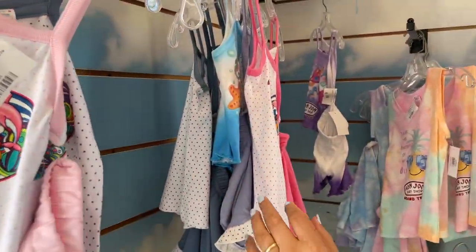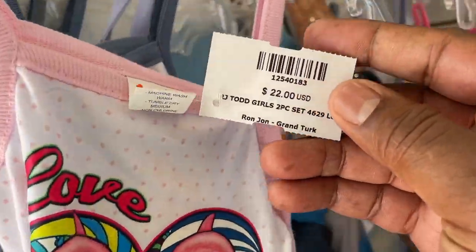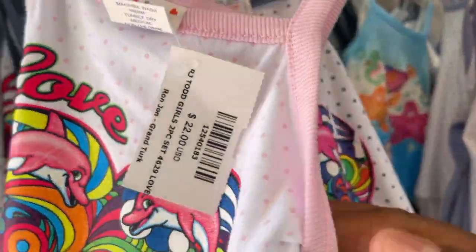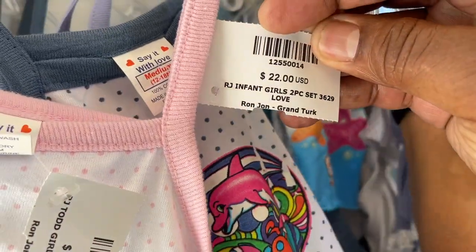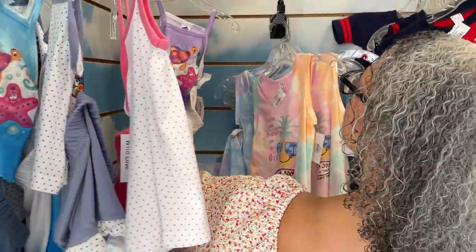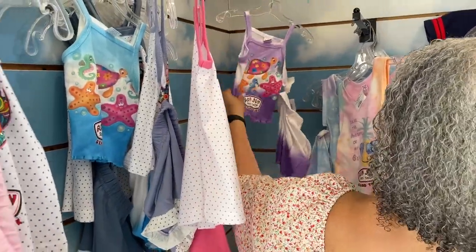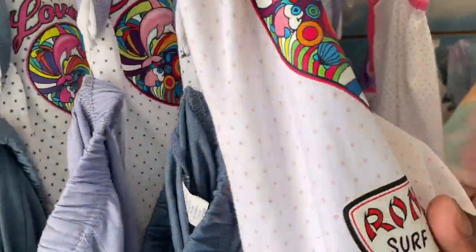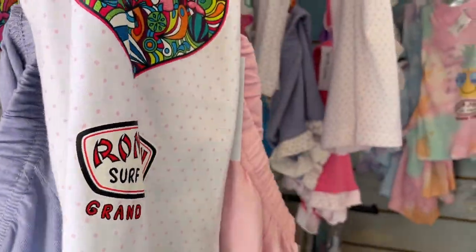Nice little items. What we got here? 22. Not too bad. Still pricey, in my opinion. But it's the idea that you get something with Grand Turk on it.